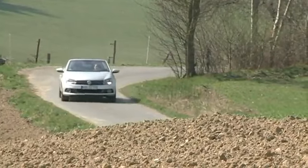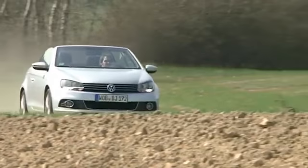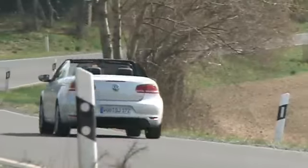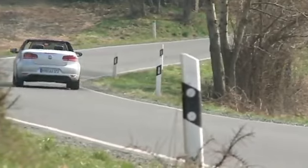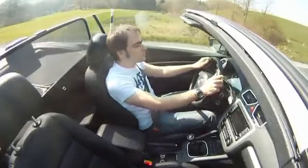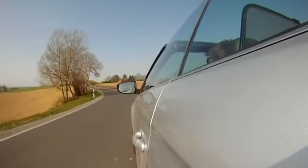But EOS drivers will certainly be willing to overlook these little weaknesses as the car handles like a dream. Our test model is equipped with adaptive chassis control, which allows you to switch between normal, sport, and comfort ride settings. It's an extra which costs just over €1,000 in Germany. But even without it, the EOS is still fun to drive.